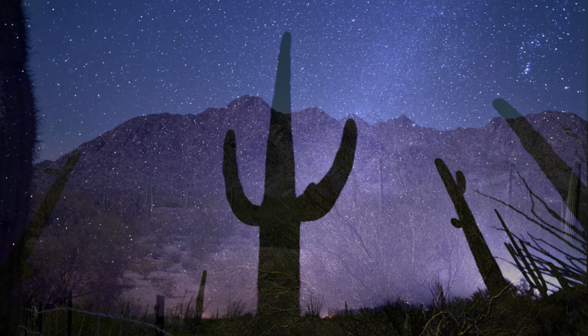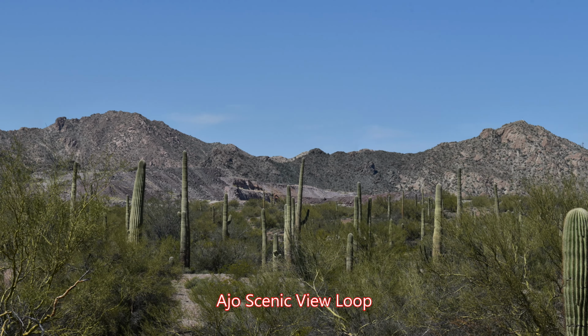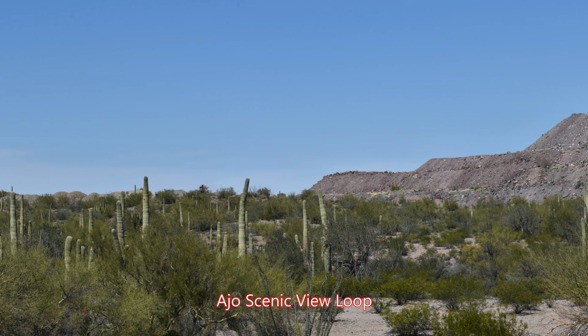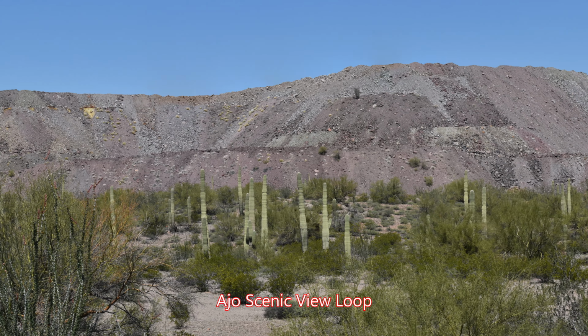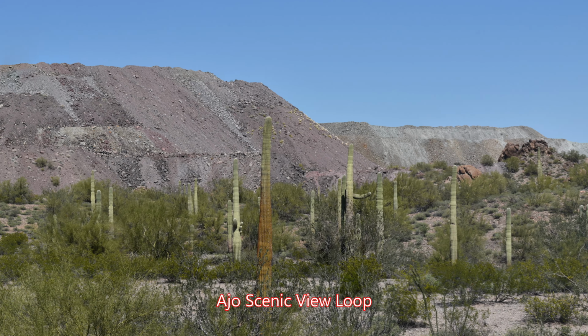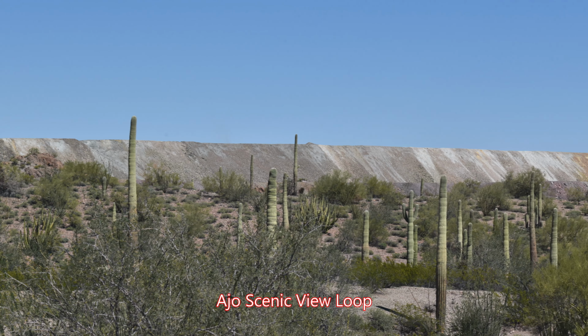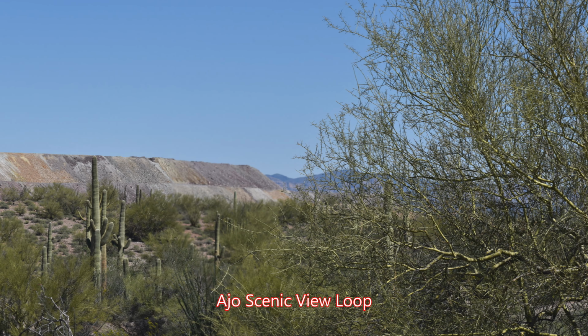Just beautiful. This is a slow panorama that I did where you can see the cactus, the surrounding mountains, the scrubland, the brush, the desert area, some of the tailings from the mine here, just the leftovers. And again, this gives you an idea. This is not a very green area. You're not going to see lots of grass and lots of trees growing out here. This is definitely the Sonoran Desert.